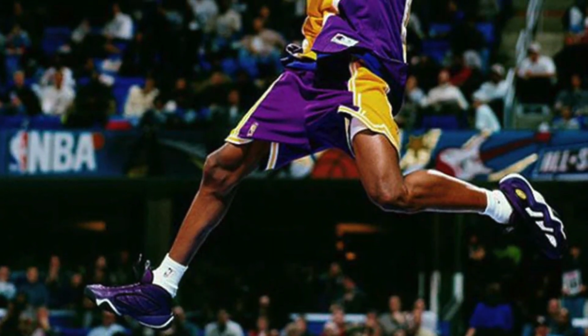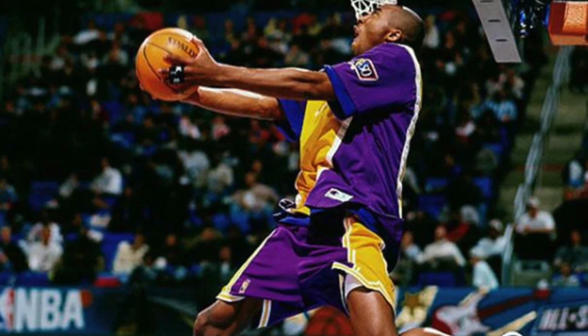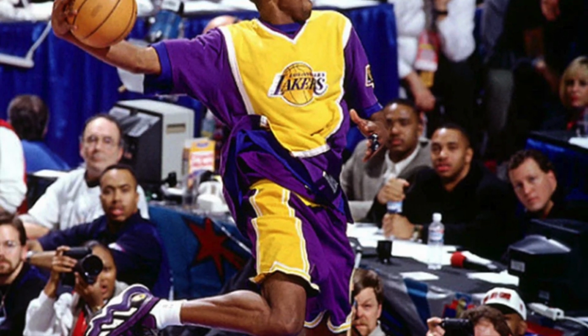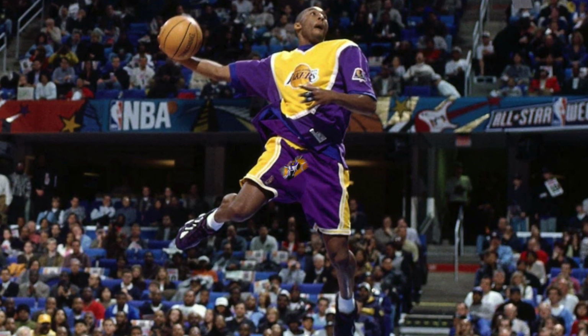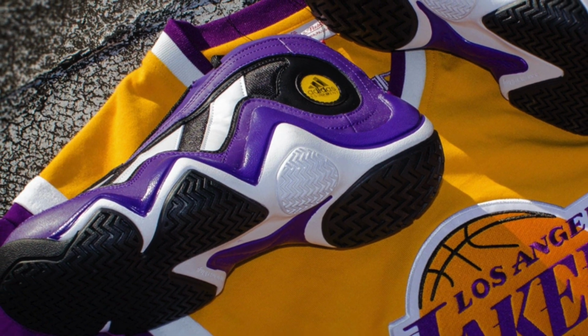One of the most interesting things about this sneaker is that it was originally a player-exclusive model for the one and only Kobe Bryant. During his rookie season with the LA Lakers, Kobe was seen sporting these kicks. It's also the very shoe he wore when he won the slam dunk contest in 1997. But the Crazy 97 EQT isn't just famous for its connection to Kobe.